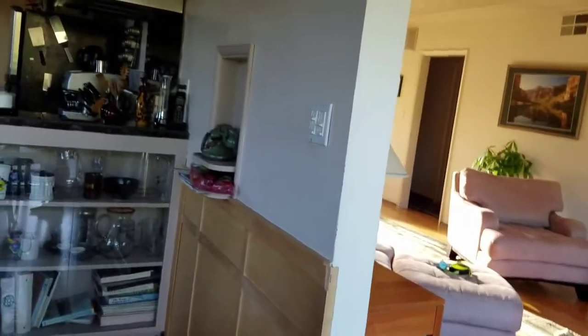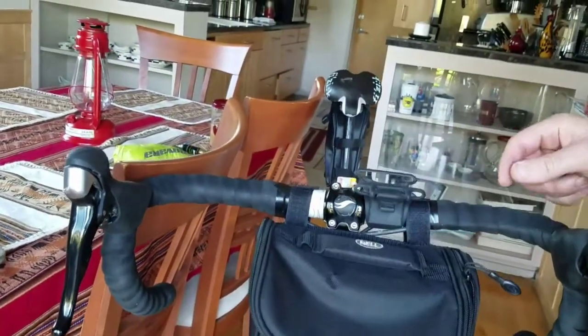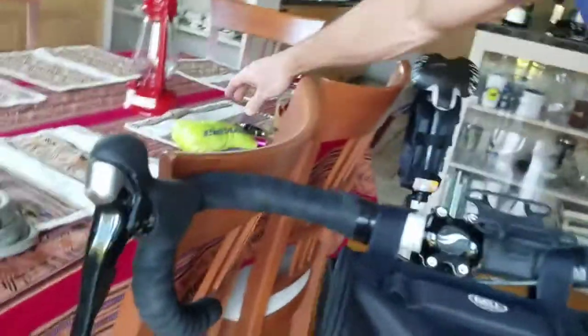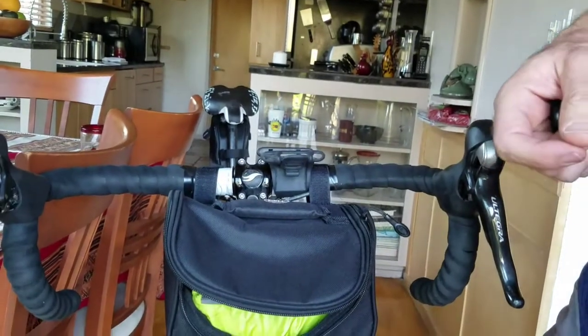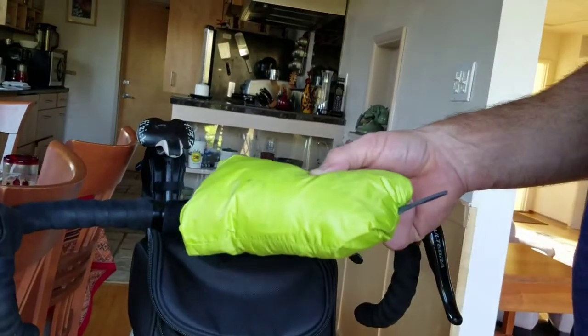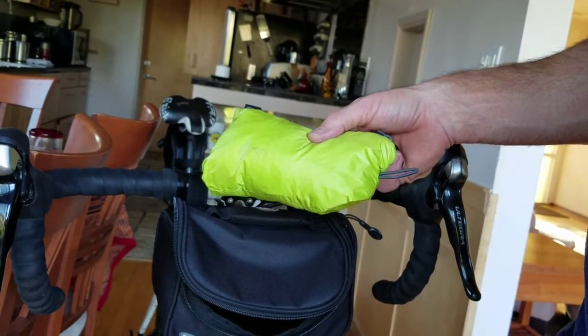So first off, one of the things that I've always had on my bike has been this handlebar bag. Handlebar bag is great for many things. You can put in a handy dandy rain poncho, which I've used twice in the last 7 years, and it has come in so handy. This one is from REI. It's actually a little bit pricey. It was like $70. You can get cheaper ones than that.